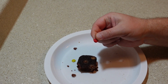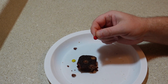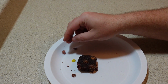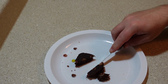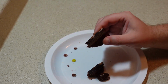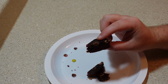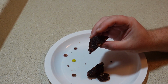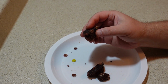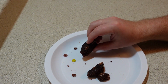So their version of M&Ms actually tastes fine. If I was blindfolded, I probably wouldn't even be able to tell the difference between these and M&Ms. So let's cut into this and see what it looks like. Very similar to the brownies with chocolate chips, just instead of chocolate chips, you get the M&M type candies. Very moist, much like many of the snack cakes. The bottom is moist, the top is a little firmer, and let's give it a try.